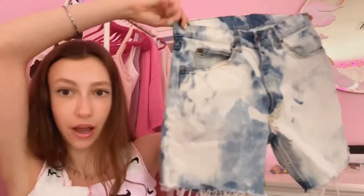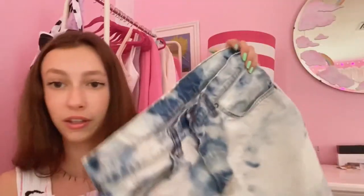So we went to this consignment shop called Penny Lane Consignment, and it was kind of expensive, but it's fine because we found some good stuff. So first are these Levi's jean shorts. Actually, before they were just pants and they were dark wash, but I bleached them and cut them. The waist is also way too big for me, so I have to take that in.